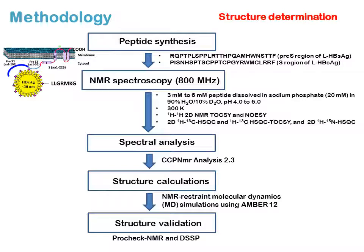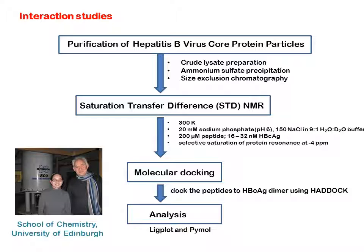This is the methodology we use to find the structure of our peptide using proton NMR. So basically, this is a standard protocol used in any other lab. This is the protocol we use to study the interaction between our peptides and viral capsid molecule. We use a special, beautiful NMR technique called saturation transfer difference, or STD, which can detect the differences in spectrum between unbound and bound peptide.